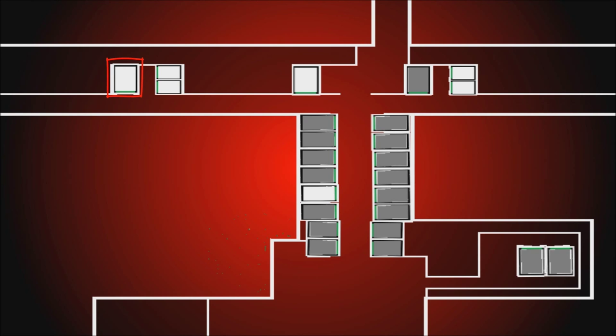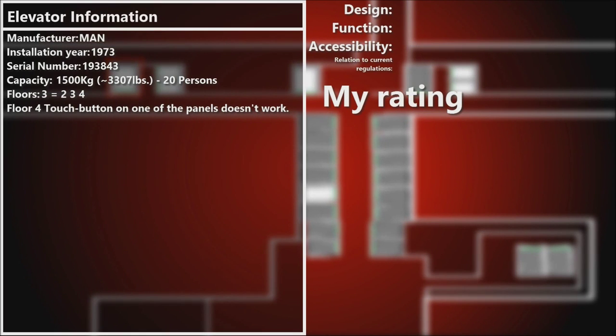And now to the bed transport elevator. It doesn't serve the main level 1 and only has simple memory controllers.